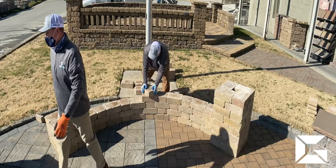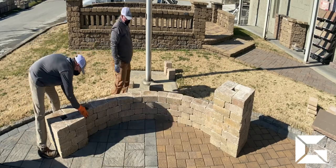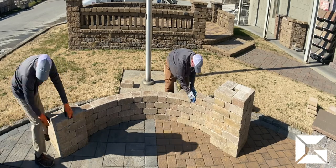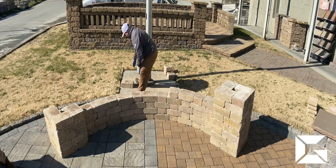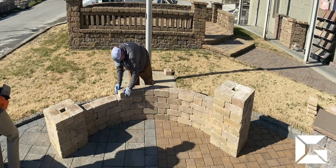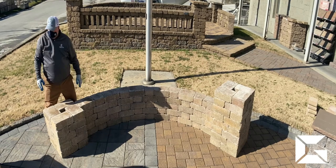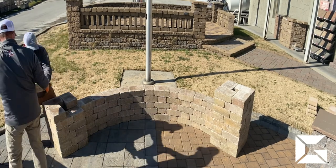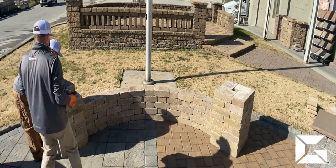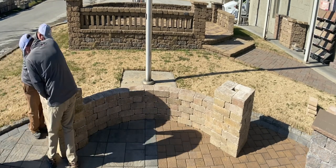Now, of course, we did speed this video up a little bit because Ken and I do not work this fast. But here we are, working on the last course here. All we have left to do is finish the column. So that whole wall was done with about 4 or 5 cut pieces, and that was it.